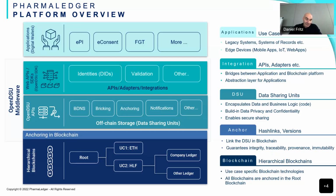What we said is we don't want one blockchain for all. We want every use case, every product, every project to be able to pick their own blockchain technology, and network, meaning they can be private, hybrid, or completely public. It could be Ethereum, Hyperledger, Polygon, whatever technology. So we are open, completely technology neutral.